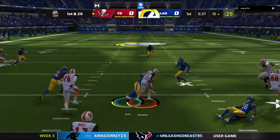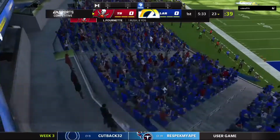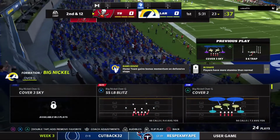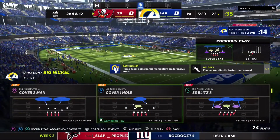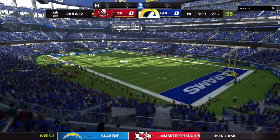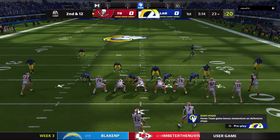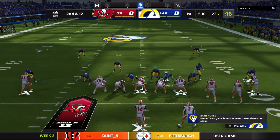Fournette running out of the gun. And able to break one tackle, but then quickly brought down. But a nice little gain. A nice run here early on. It doesn't take a great play caller to realize you want to establish a guy of his caliber with runs like this early, because they'll pay dividends as the game progresses. At the 23, it's 2nd and 12.